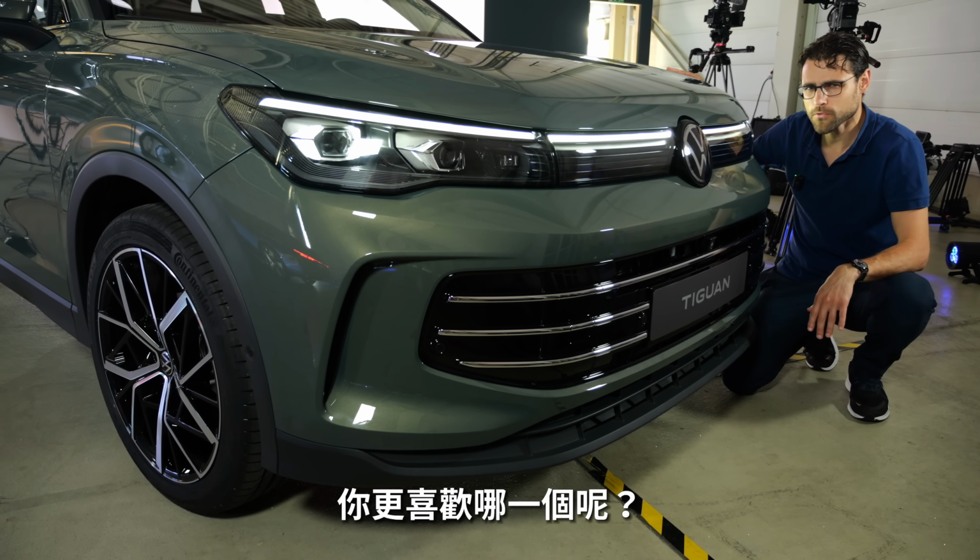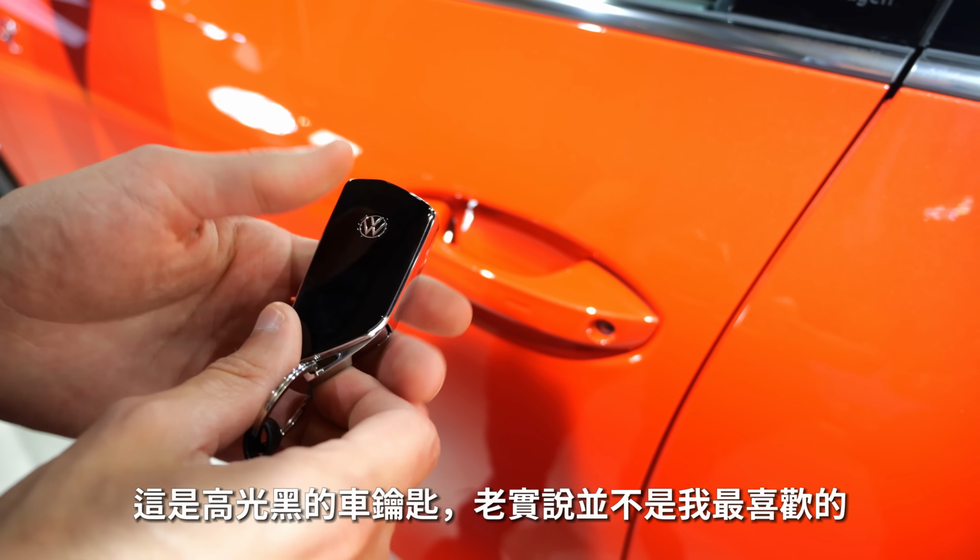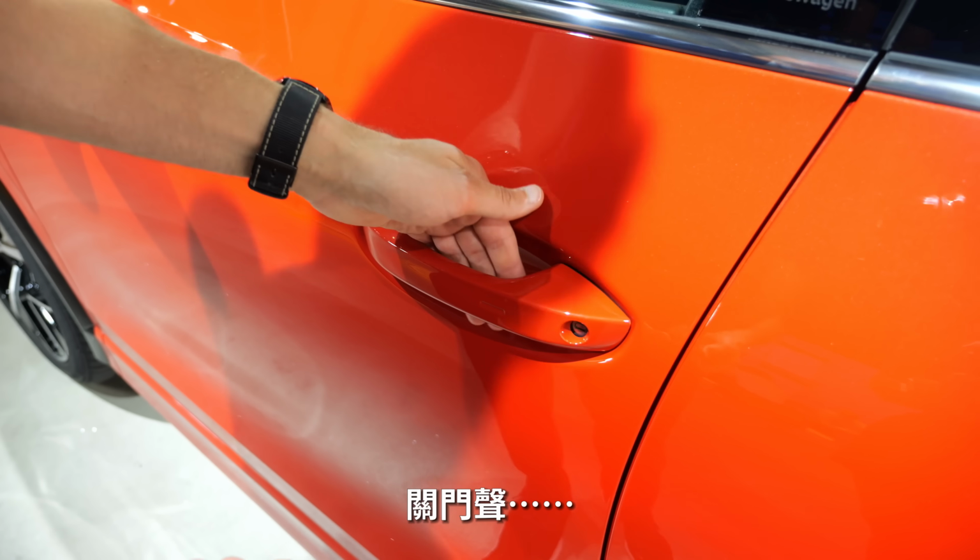Which one would you prefer? Tell me in the comments. This is the khaki, high gloss black. Not my favorite, honestly.